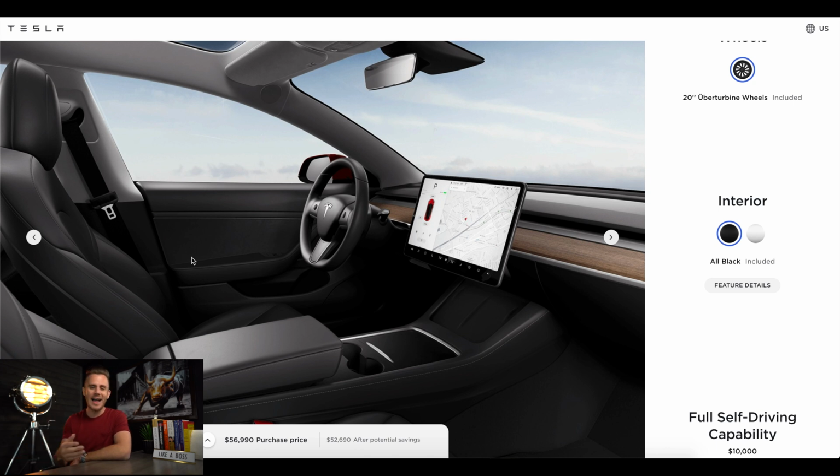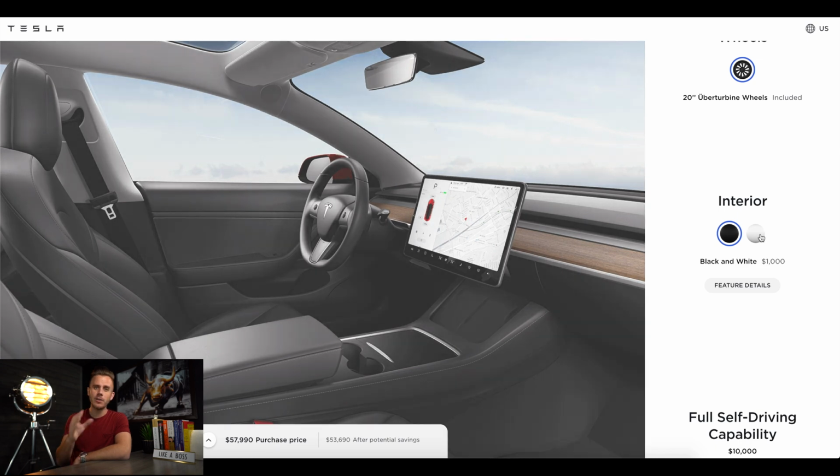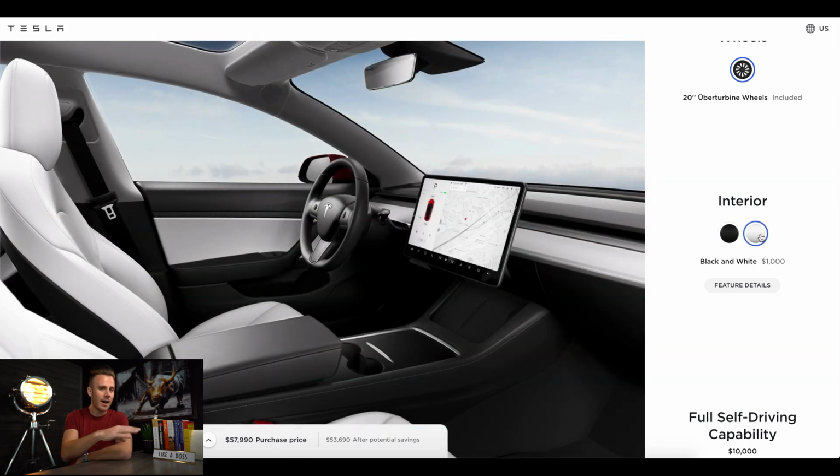It kind of feels like Alcantara or something like that. And then you get the wood up on the dash, okay? So that is what you're gonna see when you go with the black, which again comes standard. Now you can upgrade to the white on the Model 3 or on the Model Y, and it's only an additional $1,000. Now, that gives you the white seats all the way around.